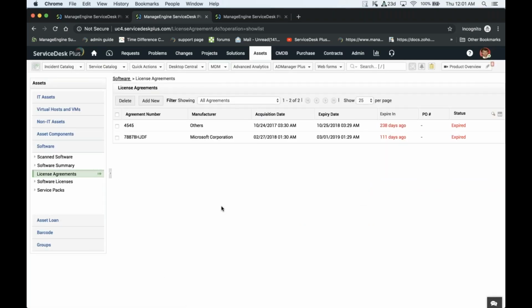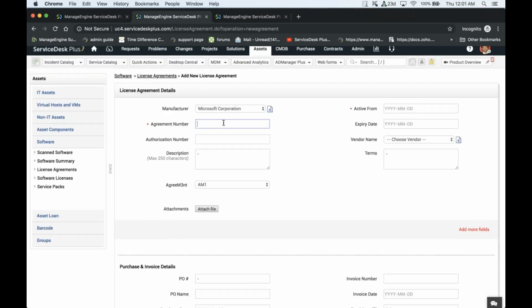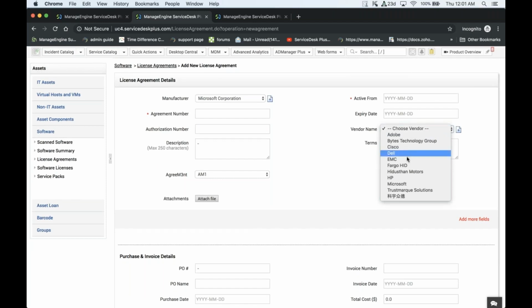You also got an option to manage license agreements, right? So license agreements are contracts that cover a specific software license. And to create a new software license agreement, click on Add New, and that will take you to the page where you can add the agreement number, also attach the file if you have got an agreement document, right? The expiry period of the agreement, the vendor from whom you procured the agreement.